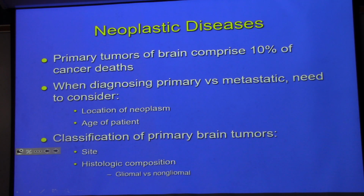Young people don't typically have metastatic cancer. That's the kind of thing that takes years to develop. And we classify brain tumors in a couple of different ways. Number one, the site. Where the heck is this thing? Is it in the cerebellum? Is it in the cerebral area?